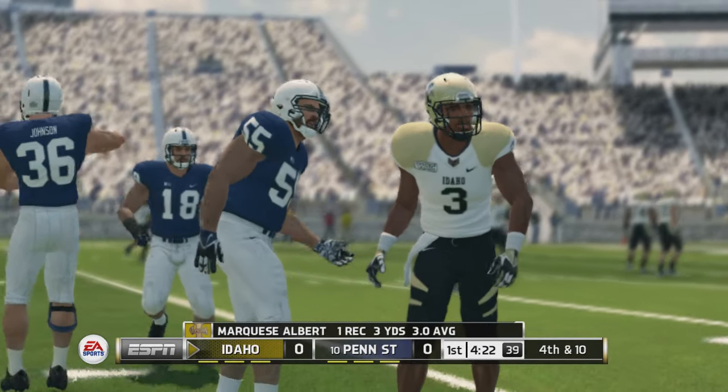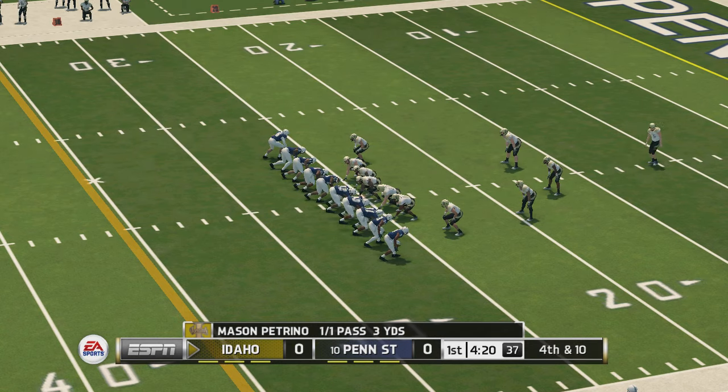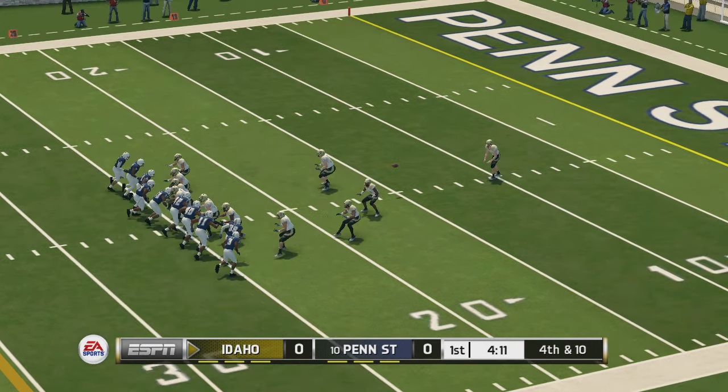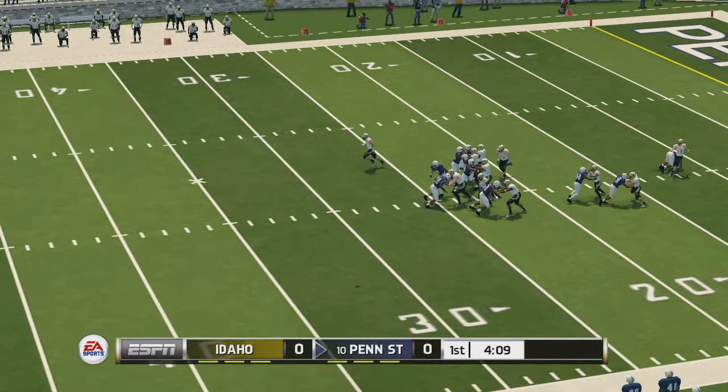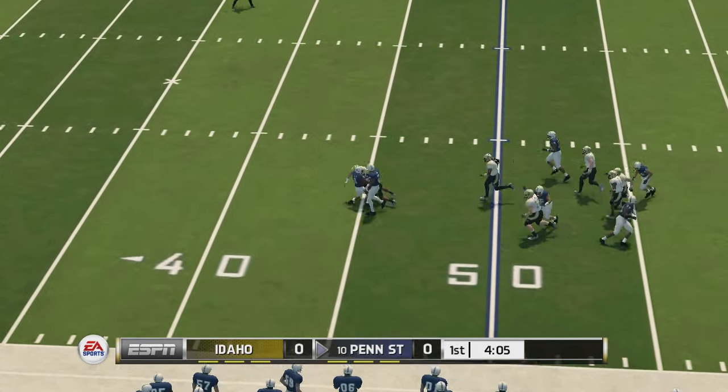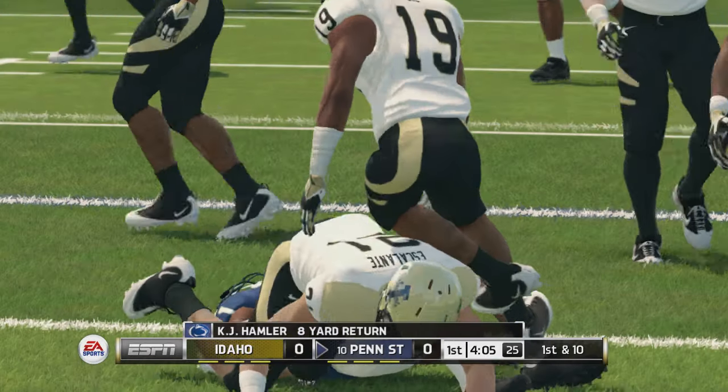The man defense proves to be too tough against the screen. That was an excellent job by the defenders. They fought off their blocks and found the ball before the play had a chance to develop. It looks like they're going to go after this punt. And he just got stood up right there.